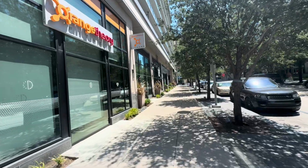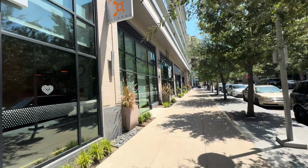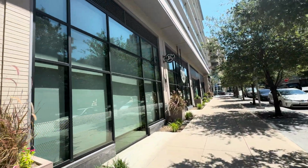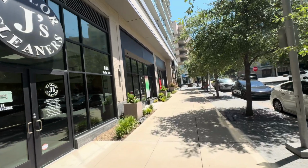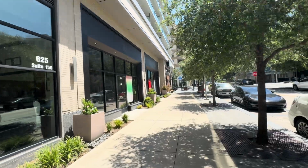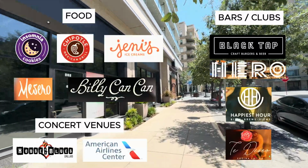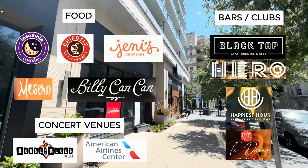Then, as I said in the beginning of the video, we're in the heart of Victory Park near tons and tons of venues. So as far as things that are going to be within striking distance, you've got the Orange Theory, as well as a custom tailor, and then you're going to have a ramen bar just right down the way. And there's also going to be a ton of other venues of which I'm not going to list off. I'm just going to drop the logos here. Just know that all of these spots are going to be within a 10-minute walk if you choose to live at the 23.